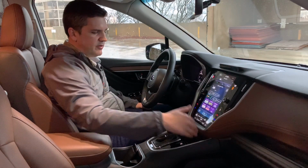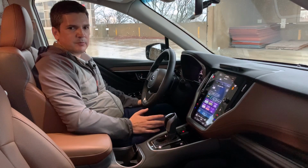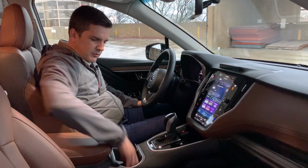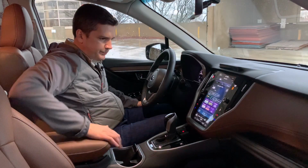Console here, you can get the wireless phone charger in here if you want it. USBs are in here to plug in your devices. Of course, the car has Bluetooth, Wi-Fi. Nice deep cup holders. Console here as well. You can get a CD player if you want it. It goes in the console.